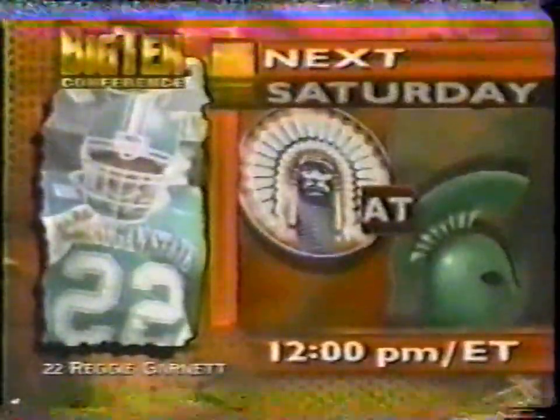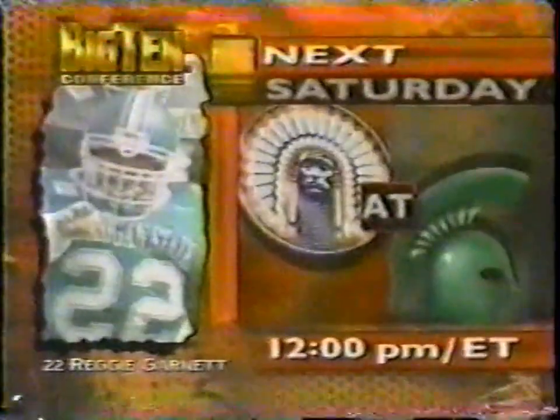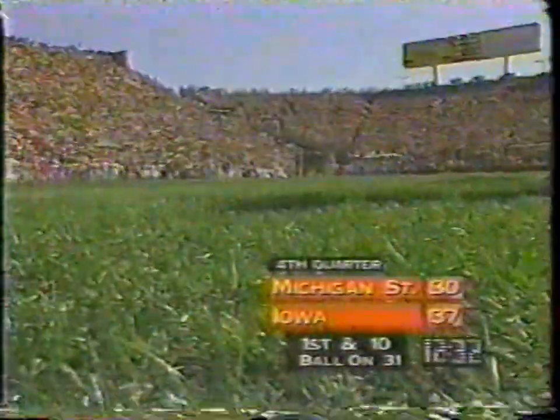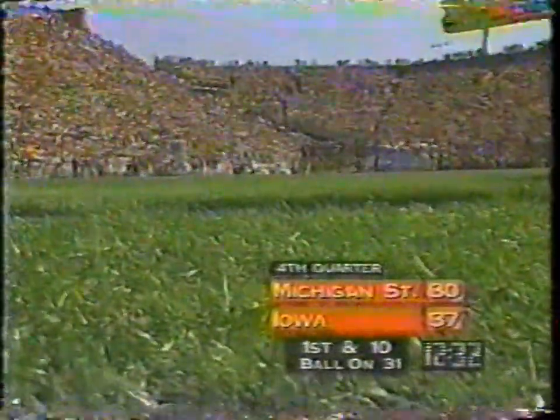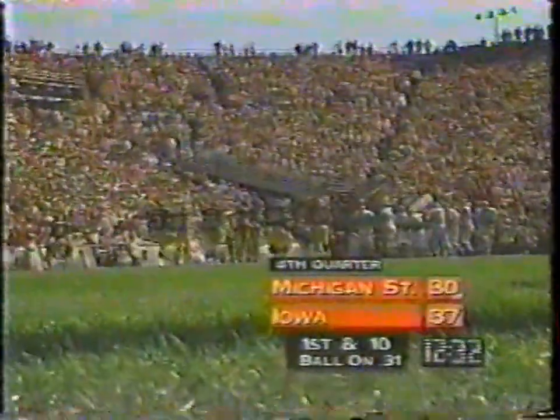Down at the 31-yard line. Michigan State still has 12 and a half minutes to go in this one, but next Saturday, the Big Ten Conference Television Network will have Illinois visiting East Lansing at high noon Eastern, 11 a.m. Central Time. But we have a lot of business to attend to between now and then, 12 minutes and 32 seconds.